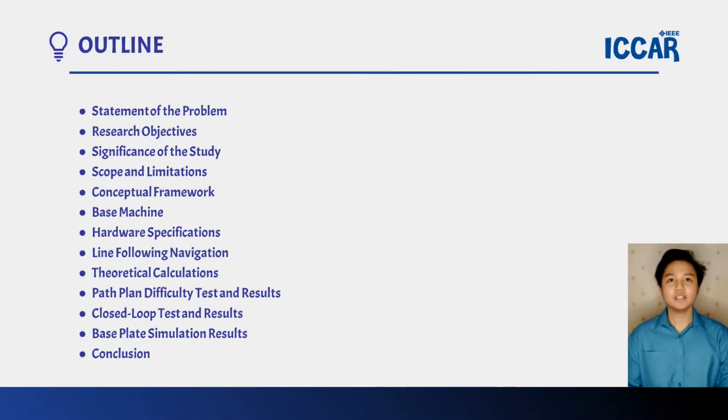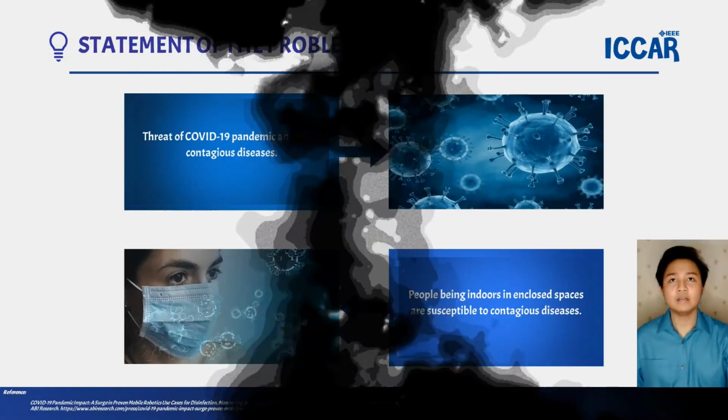This is the outline of the study. It will give us a glimpse and an overview of the topics covered in this presentation. The first half of the presentation consists of ideas and concepts behind the study, while the second half focuses on the technical aspect of the research.